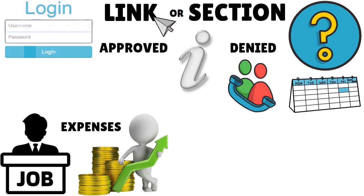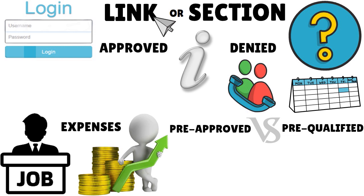And this is not going to generate any kind of hard pull at all. Okay. Now I quickly want to say that when we talk about pre-approved versus pre-qualified, for instance, when you receive a pre-approval offer for more credit, it simply means that you have passed the lender's initial screening process.